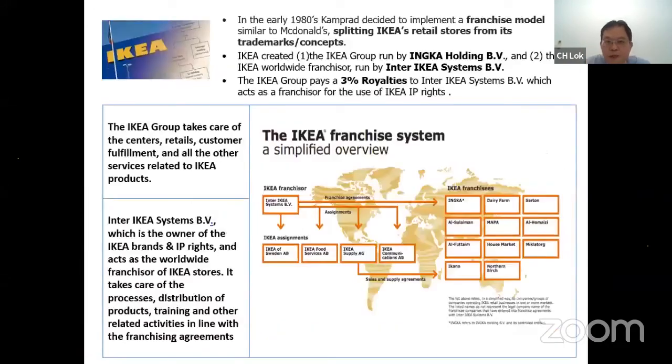So this is what IKEA is doing, right? In 1980, previously IKEA only had one company. It owned IP, it did business, it ran stores, everything in one. A lot of businesses also put IP and operation in one, right? But when you grow to a certain level of sophistication, you might want to split your IP ownership from your business operation. So this is what IKEA did in 1980.